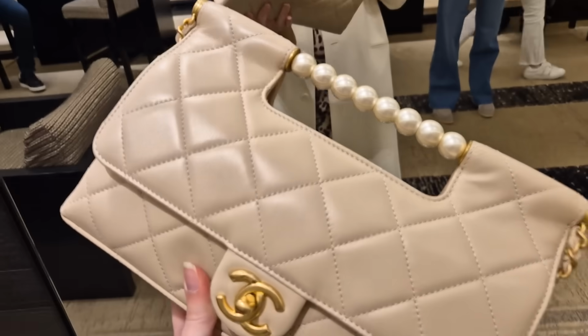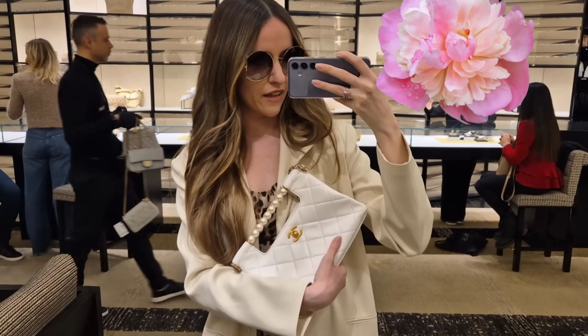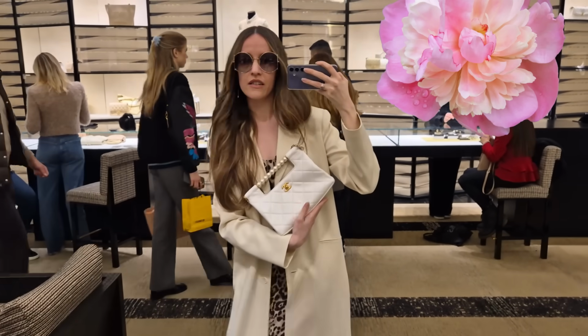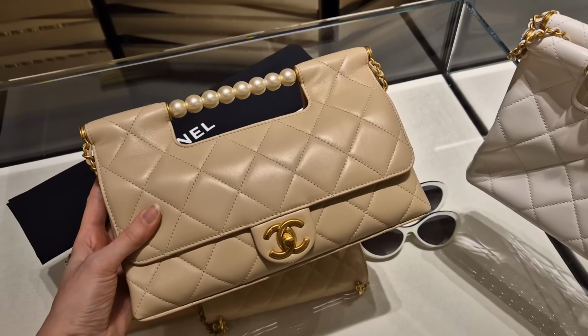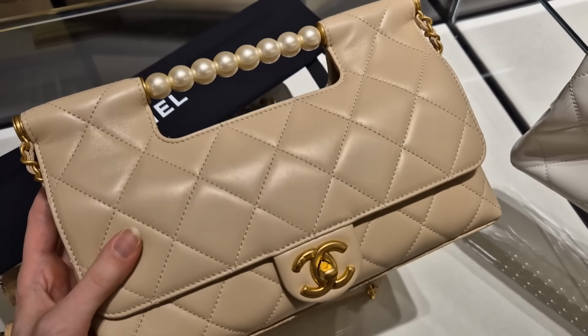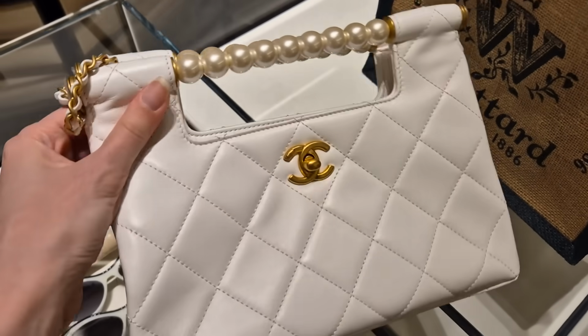I love it with the pearls and white, guys. I was trying this bag on in black a while back. But wow, in white with the pearls, stunning. Wow, look at this. So this is more like a flat bag. I love it, it's so subtle, the color, but the white is gorgeous as well.